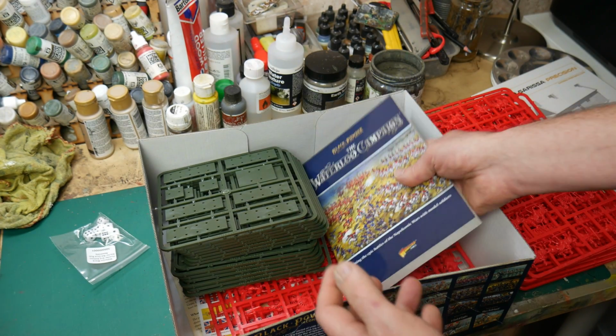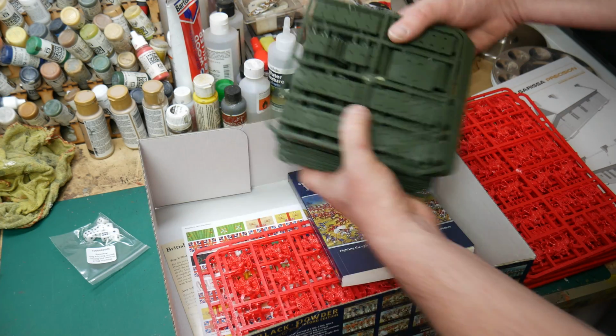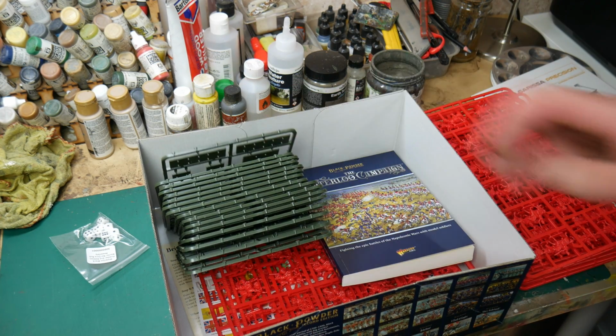So as I say, these sets seem to be instantly, you know, you're going to get exactly what you need to play. Right, let's have a look at the French and see what they're like.